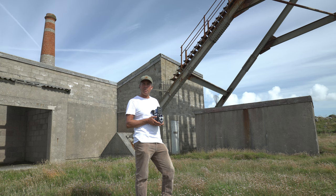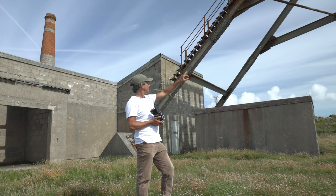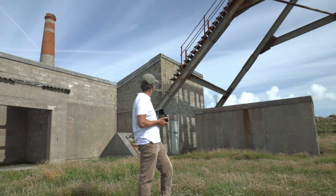So I'm just going to get a couple of images here. I really like this composition. I like the way the sun's coming through the metal frame here onto the wall, and it's causing lots of shadows gridlocked across the wall there. And also these lots of triangles within the frame. So I think it makes quite a nice composition.